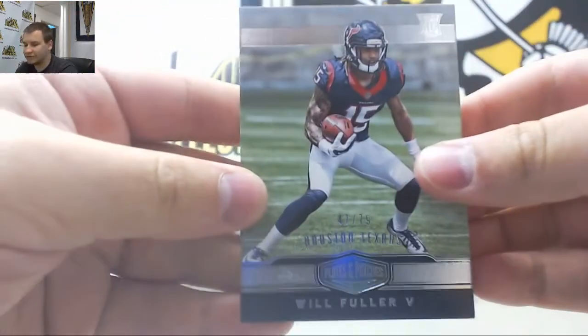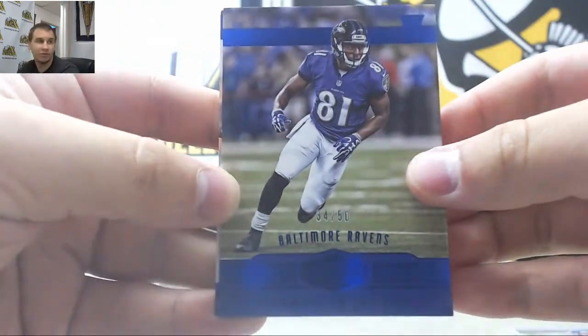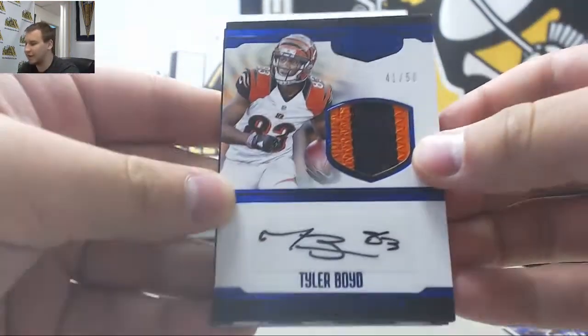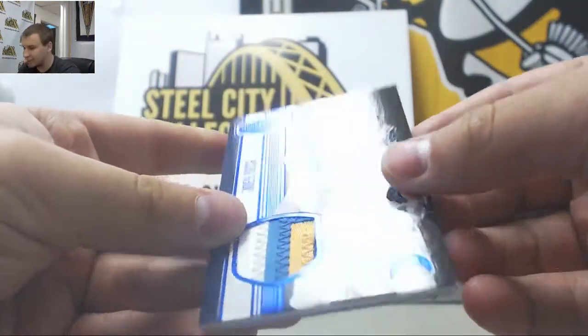Rookie to 79 for the Texans, Will Fuller. To 50 for the Ravens, Keenan Reynolds, rookie blue. For the Bengals, 41 of 50 patch auto, Tyler Boyd. For the Chargers, to 50 patch, Joey Bosa.